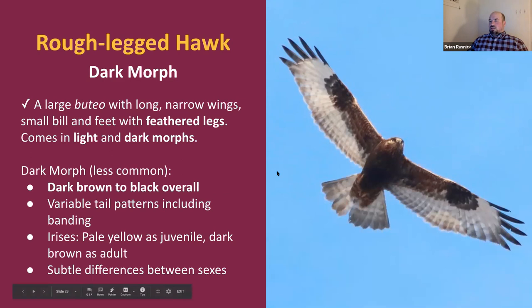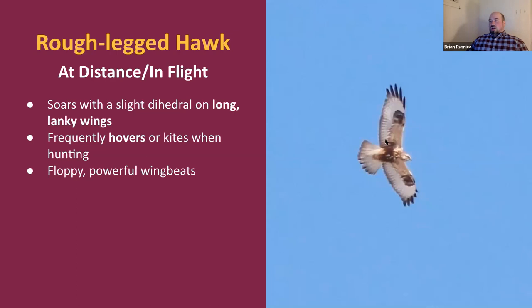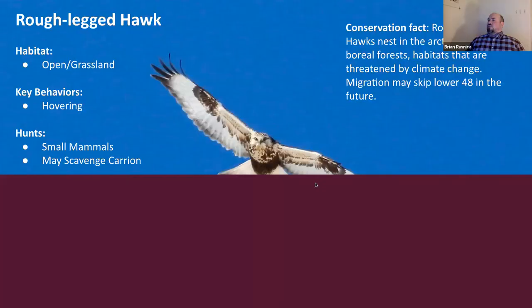From a distance, again, here are those dark carpal patches and the dark belly. So something to keep in mind is that when we're looking at our light morph rough-legged, and the light morph are more common, to look for these big dark spots in the dark belly. These birds frequently hover over the ground to search for prey. So that's something that also is a giveaway. So look for these field marks for the rough-leg.